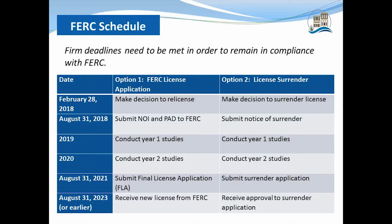Here I wanted to do a high-level schedule that's going over the two options. So option 1 is FERC license application. Option 2 is FERC license surrender. In general, the city wants to make a decision of whether they're going to relicense or surrender the FERC application in February of 2018. And once they do that, they'll still have a lot of specifics to work out with those options. But in order to stay on track with our FERC schedule, that's generally the timeline that we're looking at to make that initial decision.